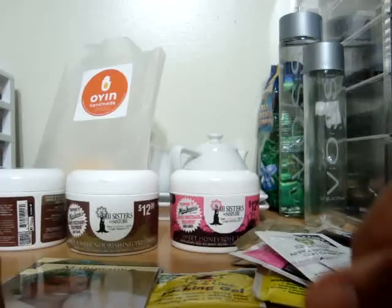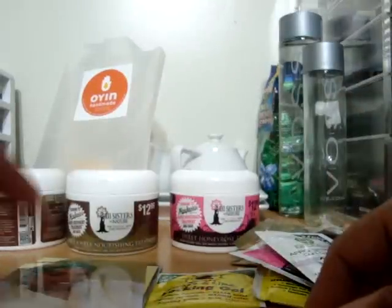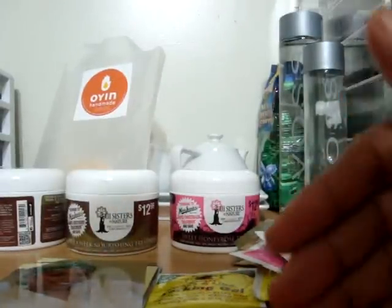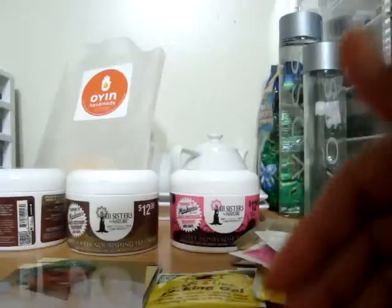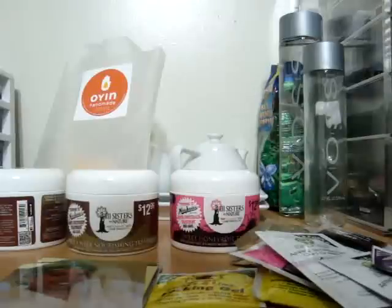And we'll see what's happening. I will let you guys know what happens with my hair and scalp as time goes. Like I said, this is not pushing products. I'm just trying to find what works for my hair, especially since I'm still new to this natural hair journey and it's actually driving me nuts.